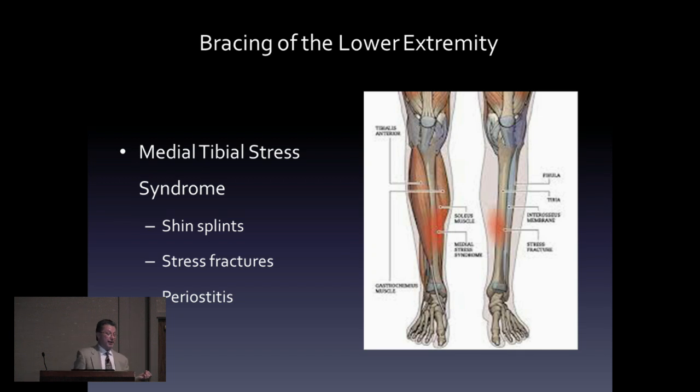The last one I'm going to talk to you about is sometimes very difficult to manage, medial tibial stress syndrome, or shin splints, or stress fractures of the tibia, or periostitis, for lack of a better term. And I was going to ask Dr. Mori if we could, on these shin splint patients, if that tool that he has wouldn't be valuable to use on these people, because I don't know if any of you managed any 15-year-old cross-country runners with shin splints.